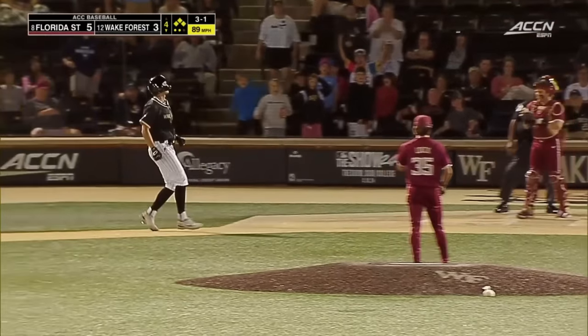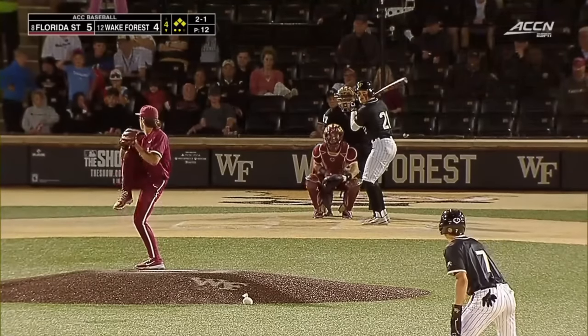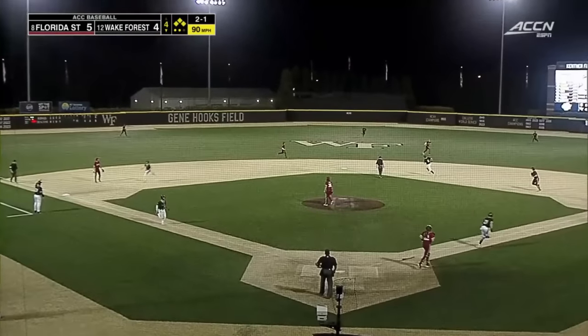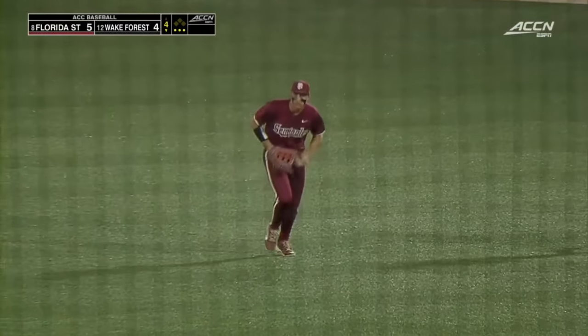Did that hit him? No. No, that's close. Easy call, though. Yeah, ball four anyway. Easy take. The 2-1 pitch. That is popped up, shallow center. Who wants it? That's going to be Williams to make the catch.